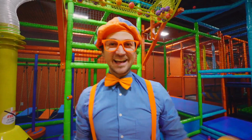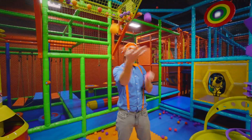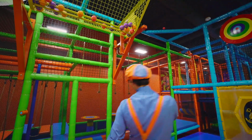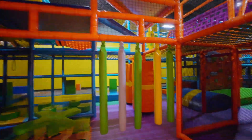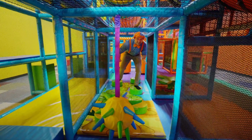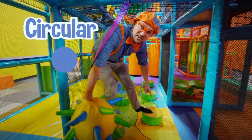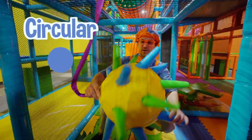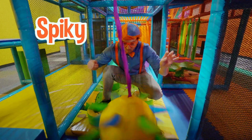Whoa, and you know what I can do with 3 balls. Yeah, here we go. Whoa, whoa, whoa! Yeah! Whoa! Hey, check it out. I'm balancing on these circular things. Whoa, wait a second. What is this? This is a spiky ball. Woohoo!